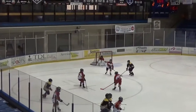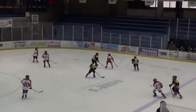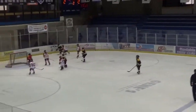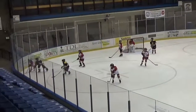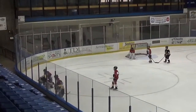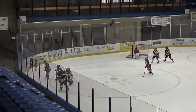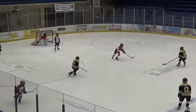Lynette, it pokes out. Roan picks it up. Roan staying after it. Roan, let's see. Carson behind the net. Poke checks that. Corrigan picks it up. Corrigan goes down, taking Morrison with her, Lynette with her. Hawes has the puck in the corner. Passes a clean pass over to Roan.